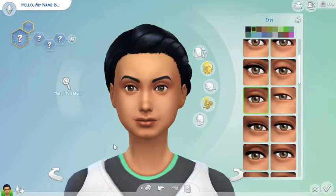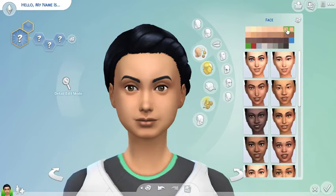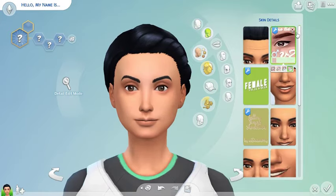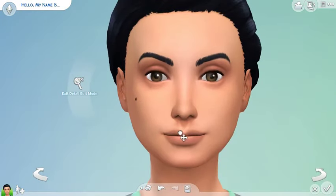My name is whimreaper. Today we're going to be making 3 Sims in Create a Sim, and they are all best friends who are thrifting buddies who decided to room together. So we're making 3. This one is named Grace, and her style is a vintage thrift style.